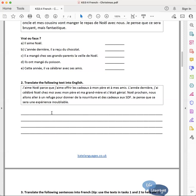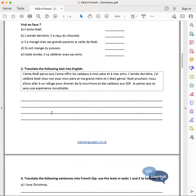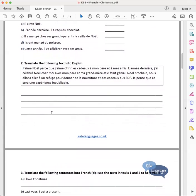Okay, so it's quite complex, some language in there that perhaps isn't necessarily familiar to people. I liked the idea of bringing in some poverty and homelessness and charity work and those kind of things, that kind of vocab in there as well. Going a bit cross topic there. Okay, so yeah, check your translation against what I just said. If there's anything wrong, obviously have a little look, try to work out what you got wrong.